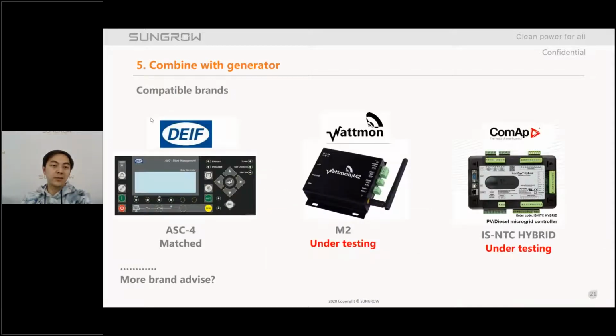Due to the fact that we now have limited ability to supply you the controller, we are now doing this application together with a third party. The first one is the DEF, which is a very famous controller brand in the world. We have already matched the controller, which is called ASC-4, and many customers already use this controller together with our inverter to realize the application that I mentioned before. So this is what we recommend you use as the DEF controller together with our inverter.